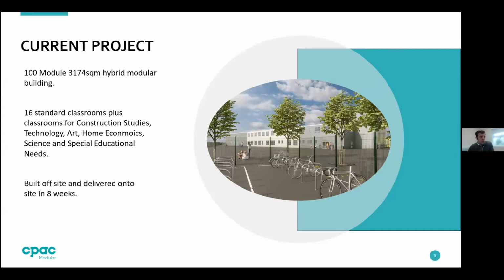It's a 100 module hybrid modular building, just under 3,200 square meters. We've got 16 standard classrooms, construction study rooms, technology rooms, art rooms, home economics, science and special education needs. It was built off-site and delivered onto site in around 8 weeks. And what we're trying to do is we're always trying to improve. So we're always trying to add more elements in the factory where we can get this process to a better finished product. So when it goes to site, there's less time needed on site.